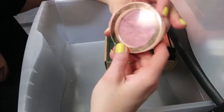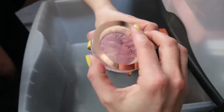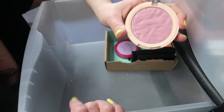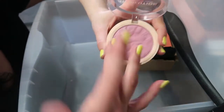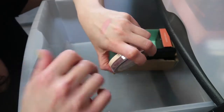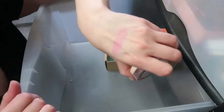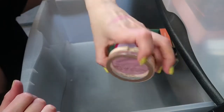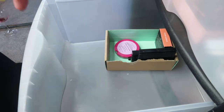Next blusher palette is this Revolution. Now this is in Violet Love. Now I absolutely love this. I've used this a lot. I just love the mauvey kind of purple shade to it. Especially when I create any purple eye looks, I think this tone really complements any kind of purpley pink eye look. So I absolutely adore this. So yeah, love that one.